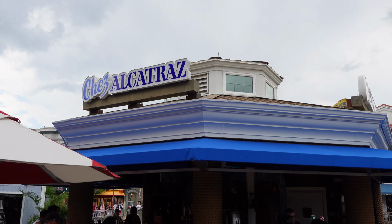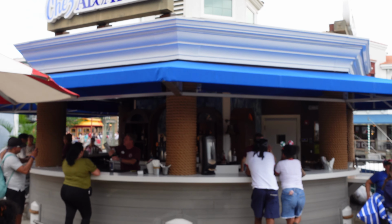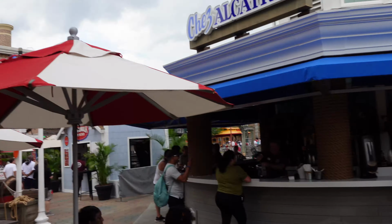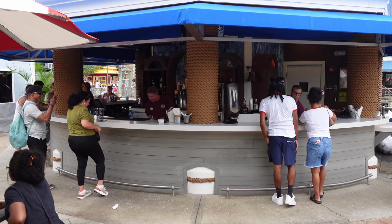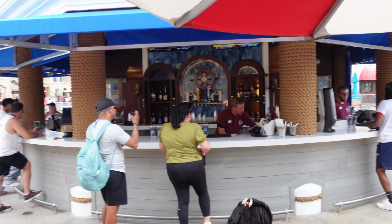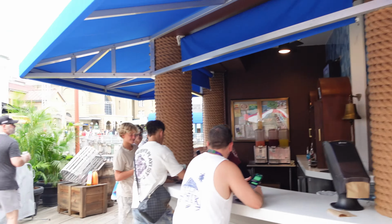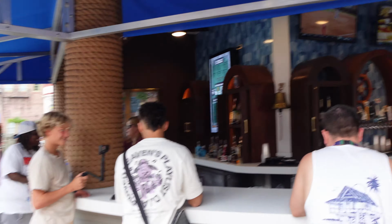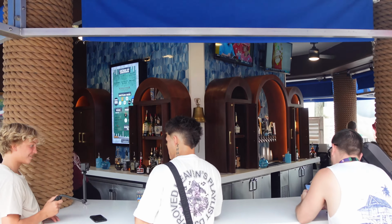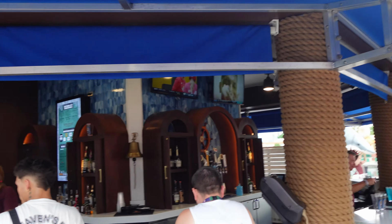Chez Alcatraz is of course a reference to Alcatraz Island, which is in San Francisco, and that's where we are. That's where the Jaws area is in the theme park, and there has been a Jaws drink here for a very long time, and of course, they still offer that drink to this day. It's called the Shark Bite, or I believe it's called the Shark Attack, and it comes with a little bit of a show. Oh, they took away the reference. They used to have a bunch of Jaws memorabilia over on this wall right here, but it looks like they took it down. I think they redid this entire bar, which is really cool.